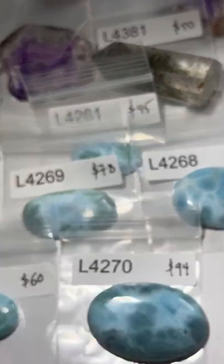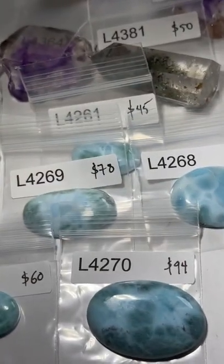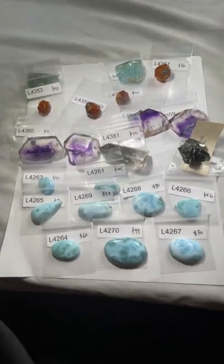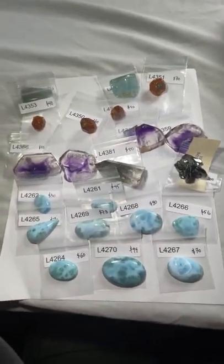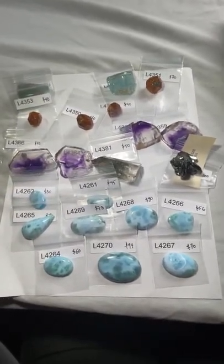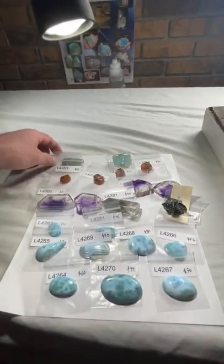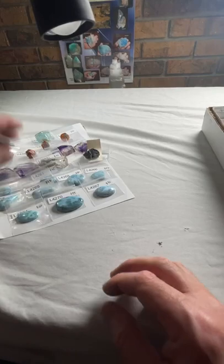Yes, we can do it. All right, everyone, you did it. Look, we're done with that. That's all the Larimar. If you want to screenshot it or something. Quick, somebody screenshot it. Oh, yay. Okay, good. Sweet. We're going to move on. Moving on.